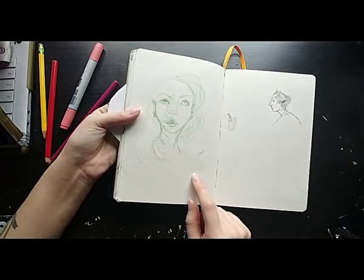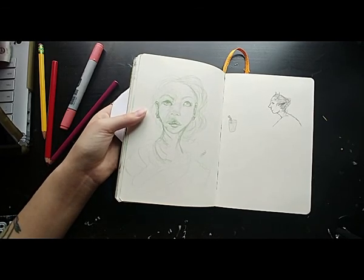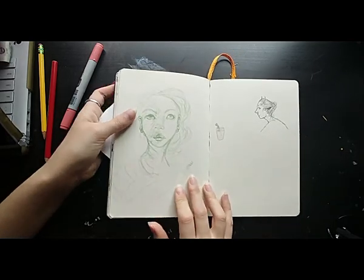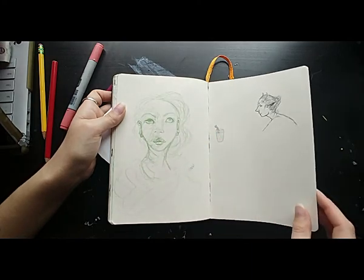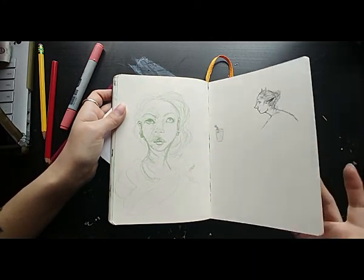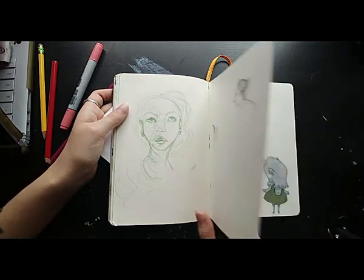I had this cool idea for Norns from Norse mythology, where they're supposed to be old and young all at the same time, so she's aging constantly on one side of her face, and then just random doodles. I think these were on a bus or something, so I get part of it done and then I have to go, so I just leave it.